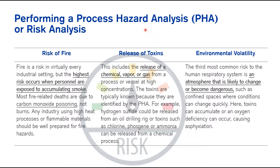Fire is a risk that exists in virtually every industrial setting, but the highest risk occurs when personnel are exposed to accumulating smoke. Most fire-related deaths are due to carbon monoxide poisoning and not burns. Any industry that uses high heat processes or flammable materials must be well prepared for fire hazards. Next, we're talking about the release of toxins. This includes the release of chemicals, vapors, or gas from processes or vessels at high concentration.